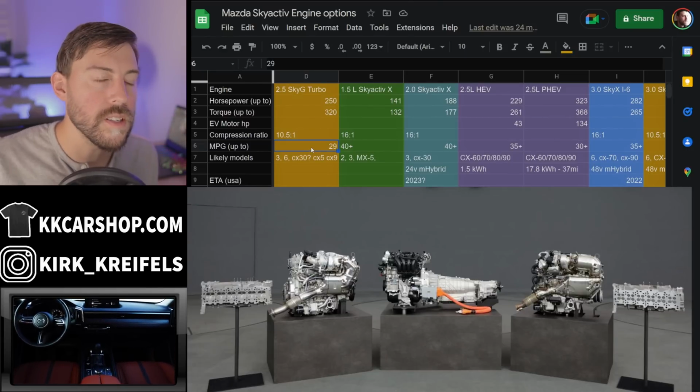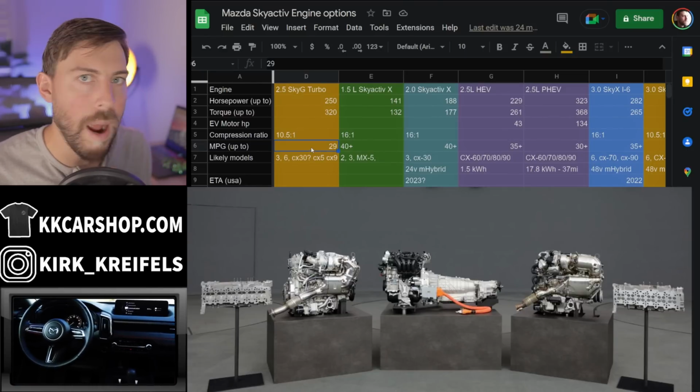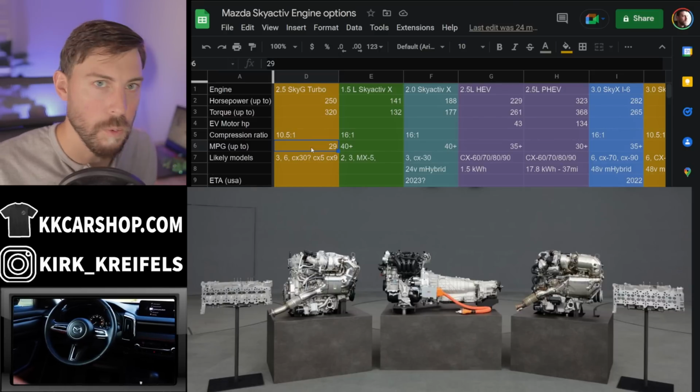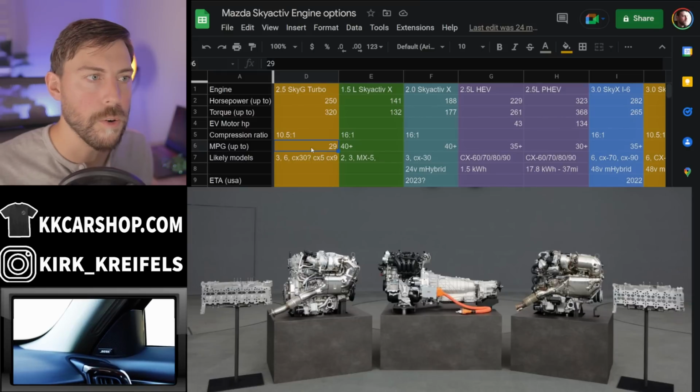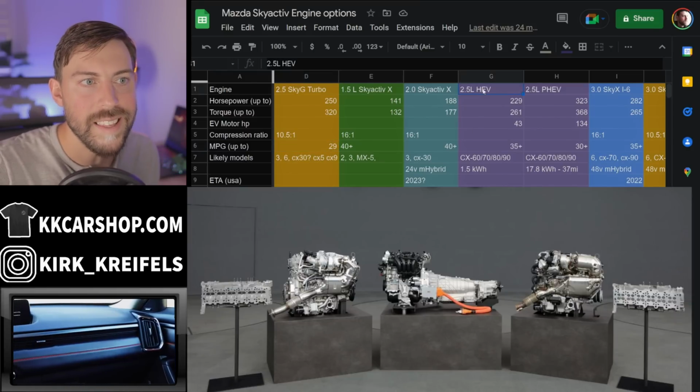And for the average person, it will be very similar power outputs where the average consumer probably wouldn't know the difference in terms of acceleration and power between the Skyactiv G Turbo and this hybrid setup.